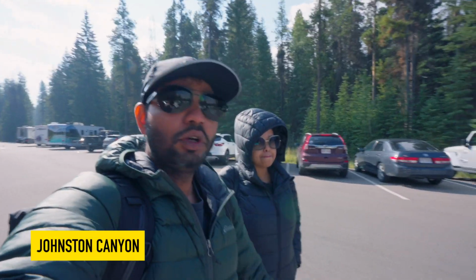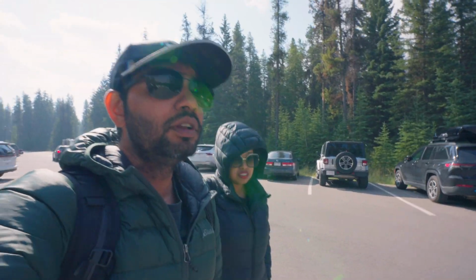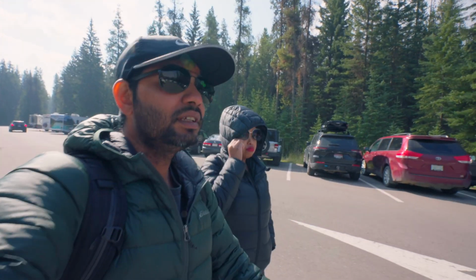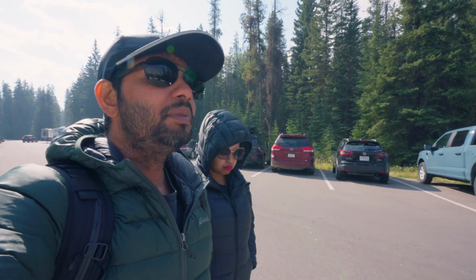So we are right now in Johnston Canyon. There are two parking lots, P1 and P2. P1 was full, so we parked our car in P2. There are only 30 spots left, I guess. So if you're coming, come early, or the parking will be full.